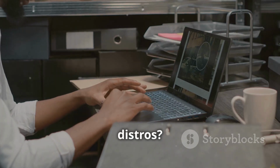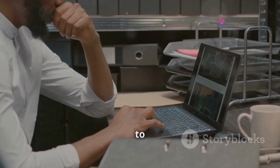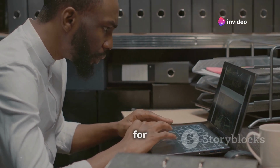Have you tried these distros? Each has its own set of features and benefits that can cater to different preferences and needs. Whether you're a seasoned Linux user or a complete newbie, there's something for everyone.